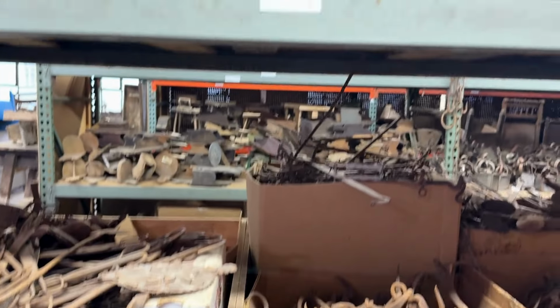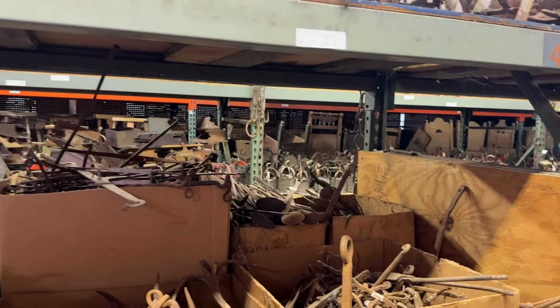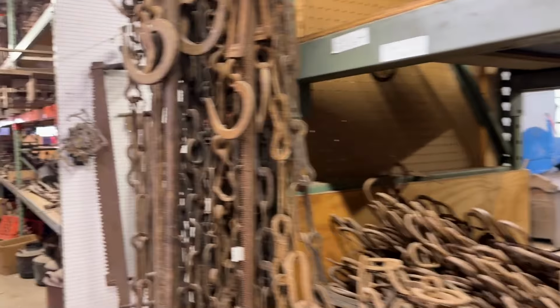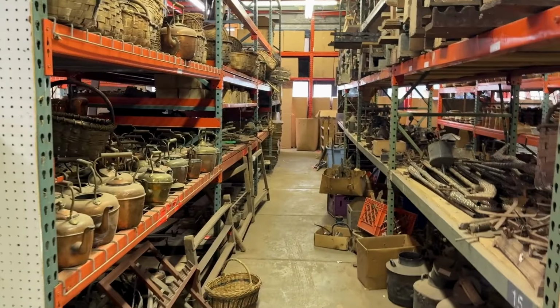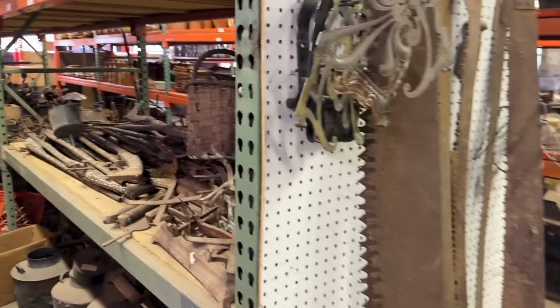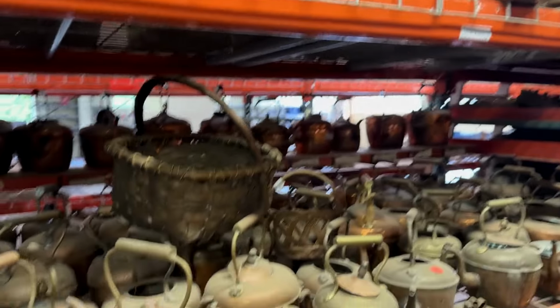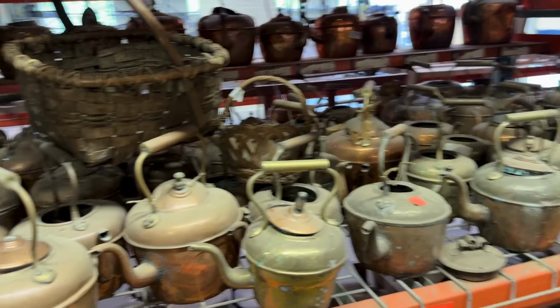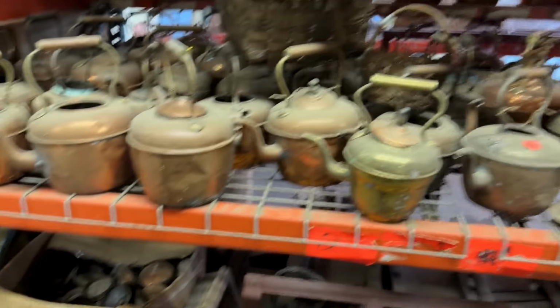I was going kind of quickly through this stuff because I'm not super interested in meat hooks. You know, I've noticed that a lot of the hooks here are very sharp. How about the saws? Are those sharp? Like cool baskets. So many cool copper pots. Oh, and they have the tea kettles.